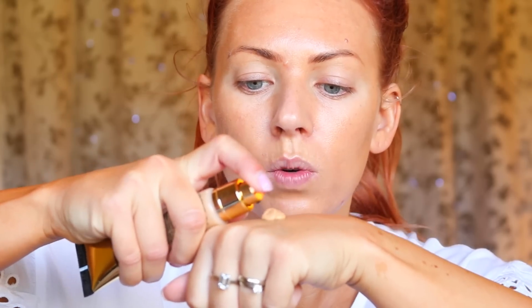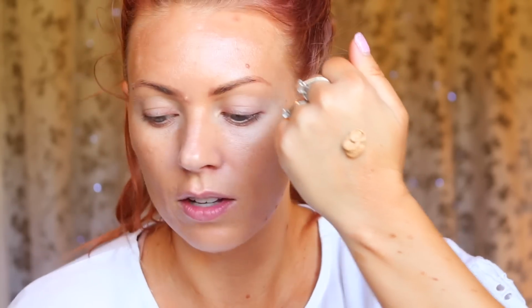So I'm going to go ahead and just squirt some on the back of my hand. As you can see, it's quite a thick texture. It's not super runny or anything like that. I'm going to go ahead and use my SL Miss Glam sponge.